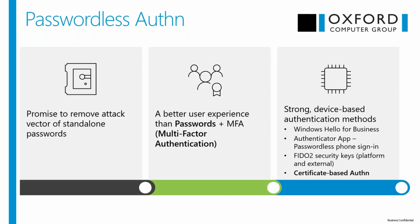And so a passwordless authentication model, right? Number one, it promises to remove that attack vector of the standalone password because there is no shared secret. The input could be a biometric, an inference of who the person is. It could still be a what-you-know, but in this case, it would be something like a PIN, which is not transmitted over the wire, which is secured using a trusted platform module on the device and only works for that device. Think of it like your PIN and your ATM debit card, where you do need both of those things. It could be one-time passcodes. In some cases, it could be magic links.